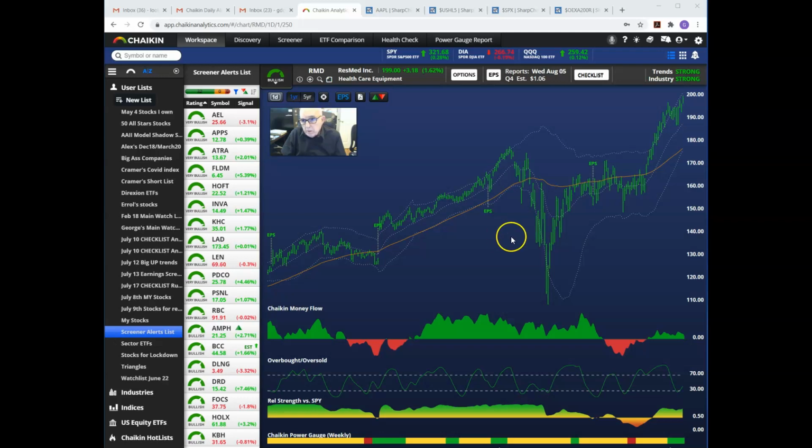And so far so good. It was oversold when I bought it, and now it's ticked up because the price, of course, gained a little. They gained $3 a share on Friday, 1.62%. So that's one that I like on that list.